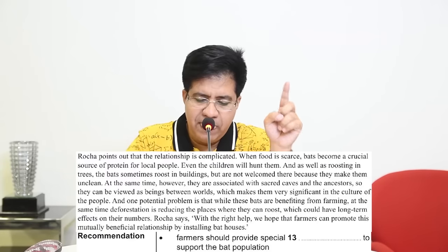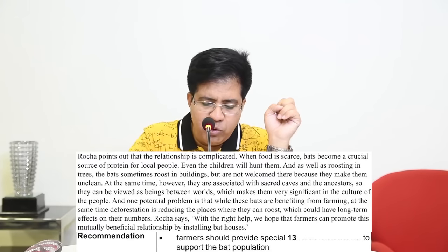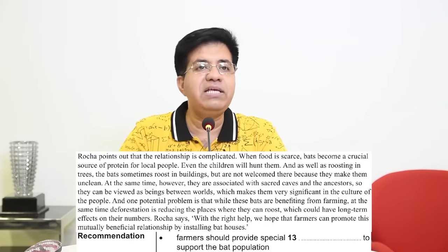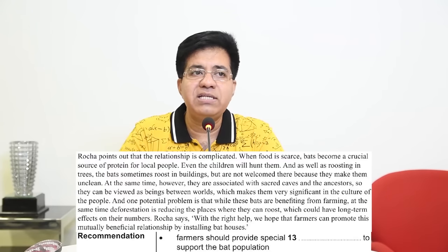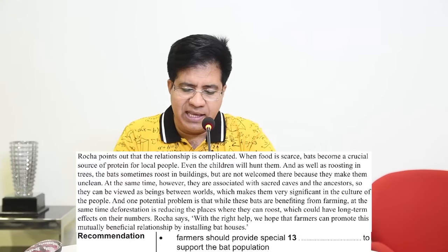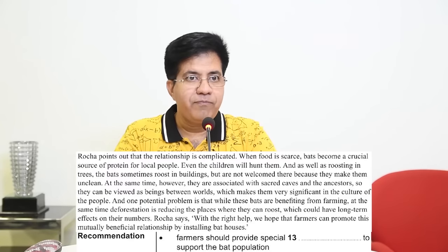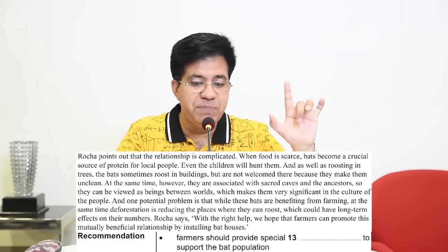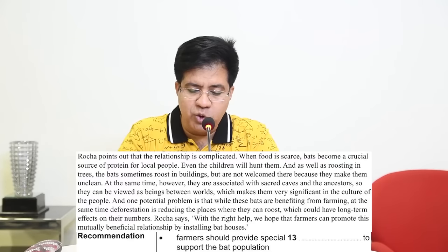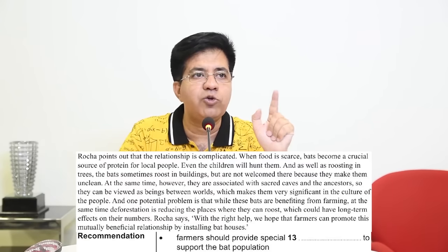Everyone found it? Rocha says, with the right help, we hope that farmers can promote this mutually beneficial relationship by installing bat houses. Now listen, who is going to provide bat houses? Farmers. And by the way, for provide, they use the word installing bat houses. Now listen. What will be the answer? It is not going to be bat because it's one word only. So farmers should provide special houses to support the bat population. So bat is already mentioned. That is why answer is only houses.